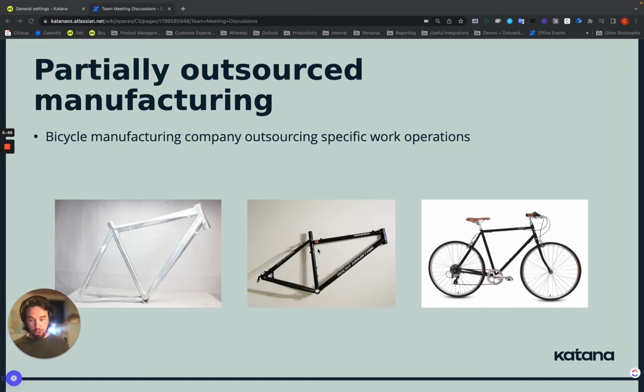But this is not a finished good. It's only a finished good once you assemble all of the additional parts that go into it to make this bicycle, for example. So it's basically cut and weld, step 1 and step 2, and then step 3, powder coating, done elsewhere, and then step 4, assembly, final bike, is done as the last step whenever the powder coated frames return to you.